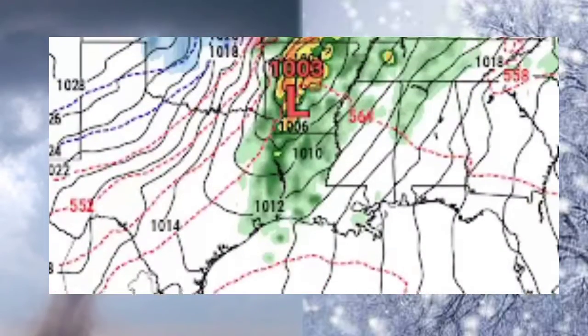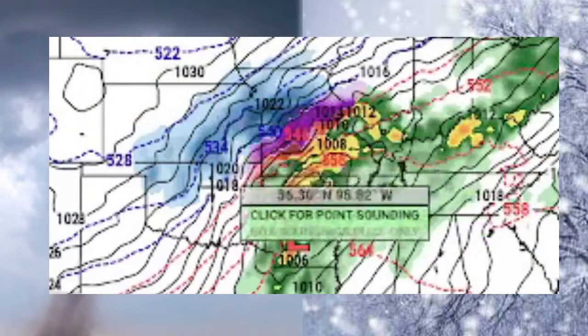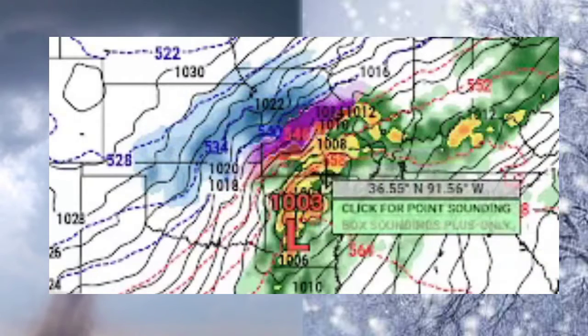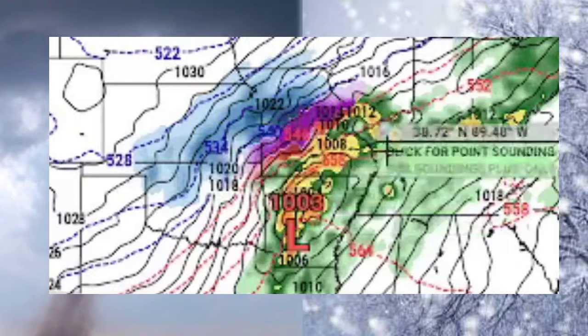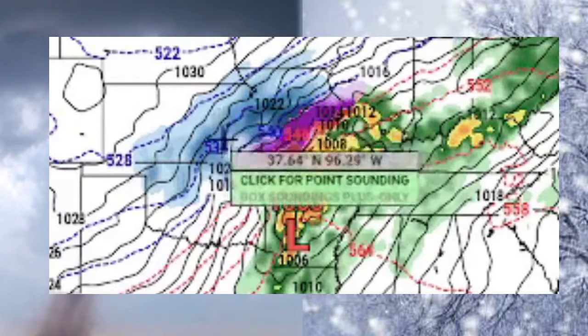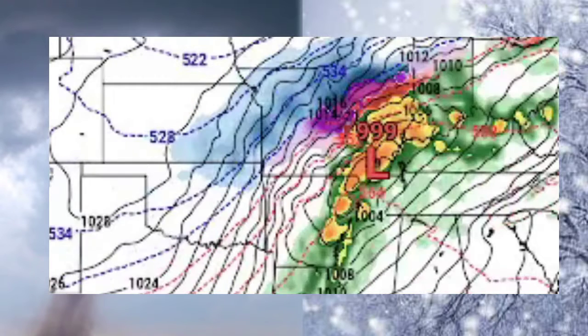Let's look back to the GFS model here. We can definitely see that this wintry precipitation mostly moved east, but also really southeastward into mid-Missouri, central Missouri here, and especially southwestern Missouri. See, Wichita is right here in this region. It just continues to move southeast here.